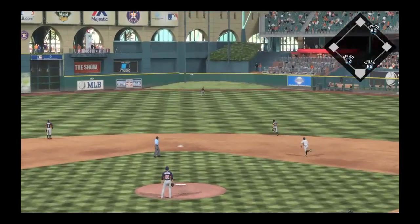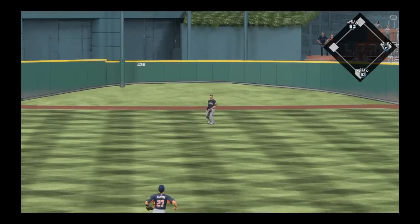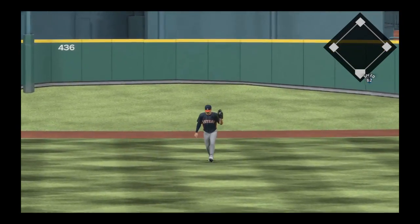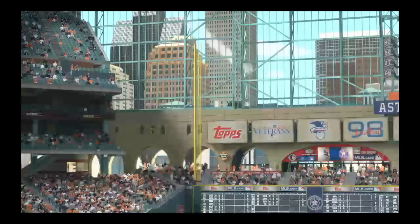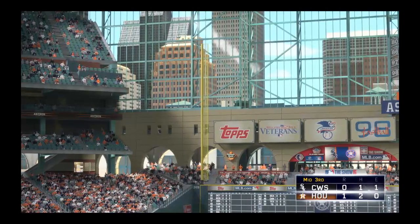High in the air out to center field. Marisnick has a read on it, and the inning is over. A couple of walks, but no damage. More to come from Houston after this.